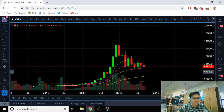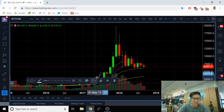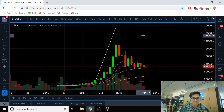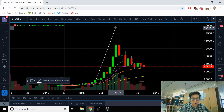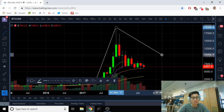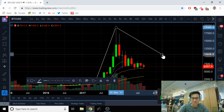This looks like it's a flag, right? You got the massive flagpole that's going up from here. Just as an example, you got this huge flagpole that's going upwards like that, and then you got this flag coming down, right? You can draw it from there or whatever. But either way, it is setting up right now for a really large bull run. Just not anytime soon. It could be very much so in the future.